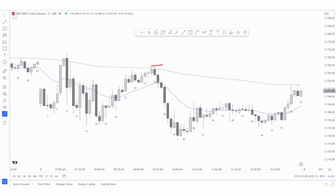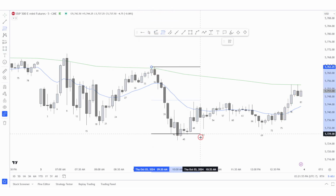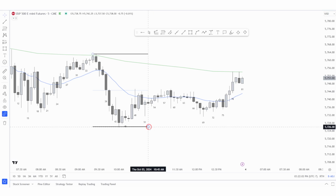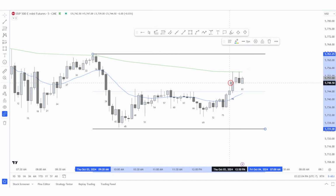Bulls that buy this high, buy more lower. So you can buy this high, you can buy more lower, and you get out at 49. If you miss that, you can also still hold, and you get out here and you make some money.